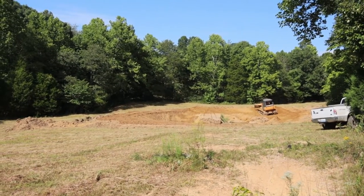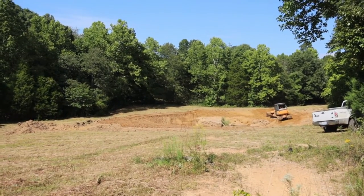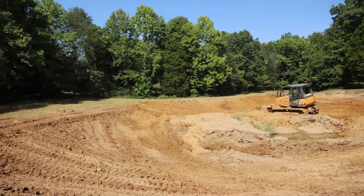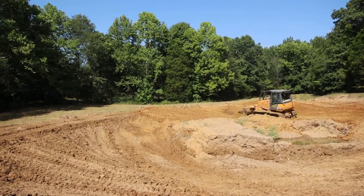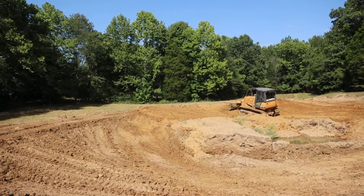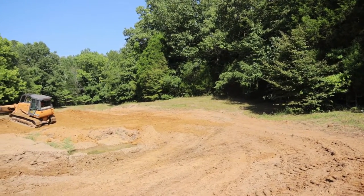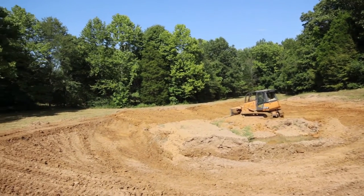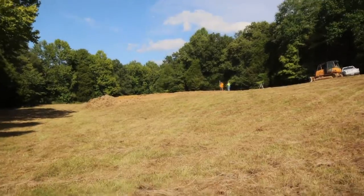Now Philip looks forward to the day when he can spend some time fishing with the grandkids and skipping rocks right here at our own pond. I'm impressed at how deep it's gonna be. He smoothed out that edge nicely over there. Looking all fancy up there, checking their work.